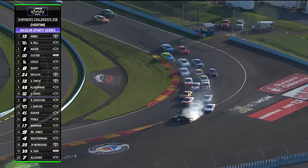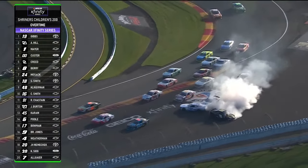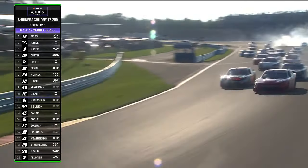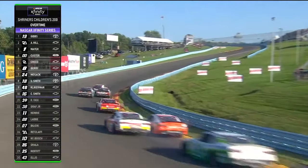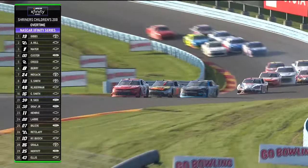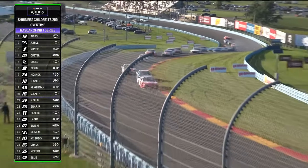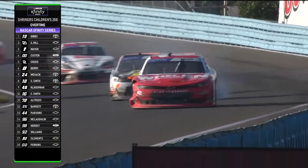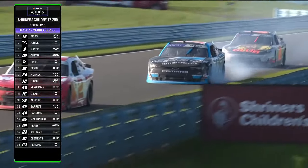Contact made. He's tagged. Mayer gets into the back of him and around it goes. Hill also collected in it. They spin around. So far, we stay green. We'll see if they keep going. And it's Sheldon Creed that will take the lead in turn two. Sam Mayer to second. Josh Berry to third. Sheldon Creed trying to make it back to the white flag as Sam Mayer has damage on that Chevrolet.